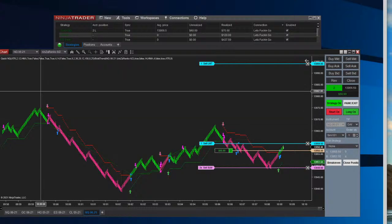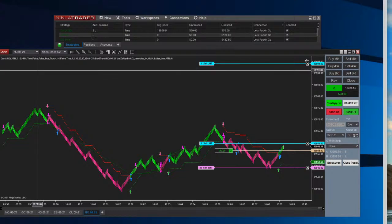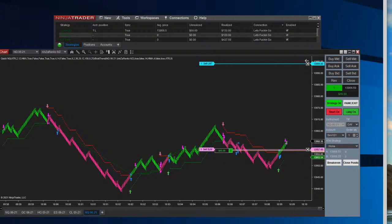This, Matthew, this is the NQ Renko. The 6'2" Ninja Renko. You have to turn your sound off with this one because it goes order submitted, order canceled, order submitted, order canceled all day long. But it only typically runs till 5 in the morning. I just turned it on anyway.